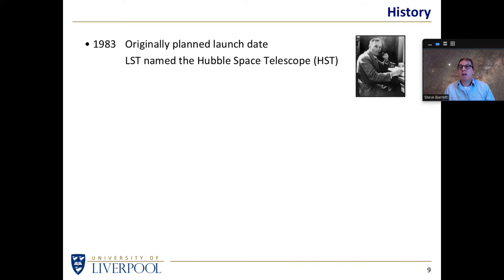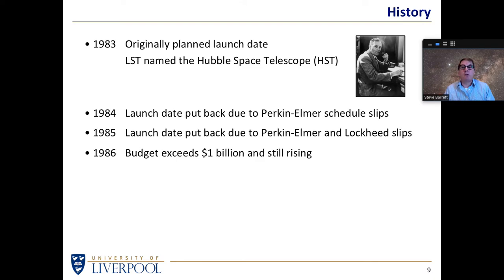Fine, okay. 1983 was the original planned launch date. And at that particular point, the Large Space Telescope was named the Hubble Space Telescope in honour, of course, of Edwin Hubble, who'd done so much work a century or so ago on looking at the recession velocities of galaxies and the expansion of the universe. So 1983 was the original launch date, but that got put back. There were a few delays on the part of Perkin-Elmer, and then there were a few delays on the part of Lockheed. By 1986, they were pretty much ready to go, at which point the budget had hit something like $1 billion and was still going up.